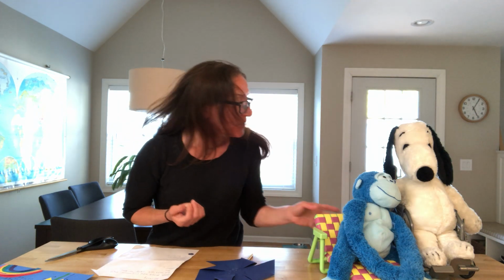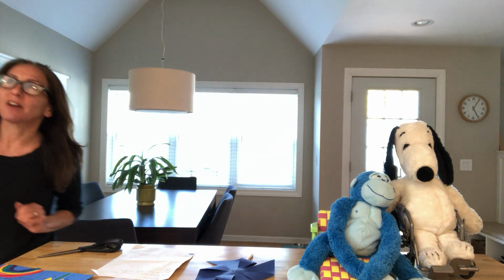It was hot in my house, so I have a fan blowing some cool air on me. Do you feel that, Sky and Snoopy? Woo! So windy in here. I think I'll turn it off so I can hear you better and you can hear me. It's kind of windy and loud. Turn off my fan.